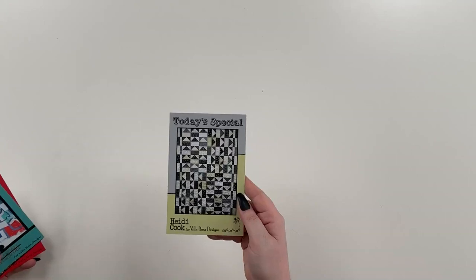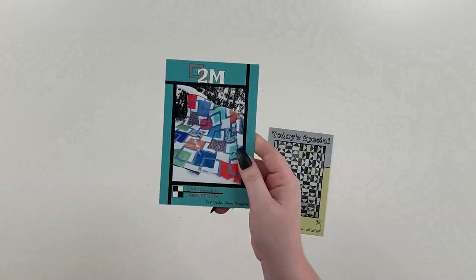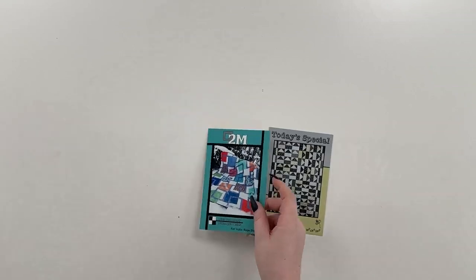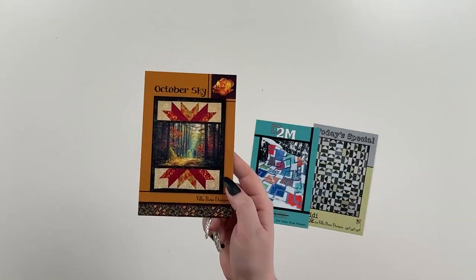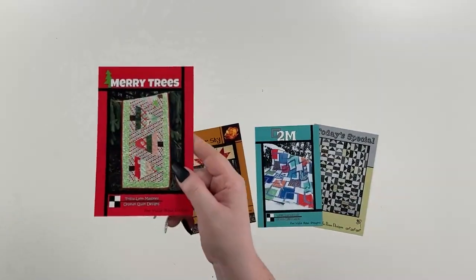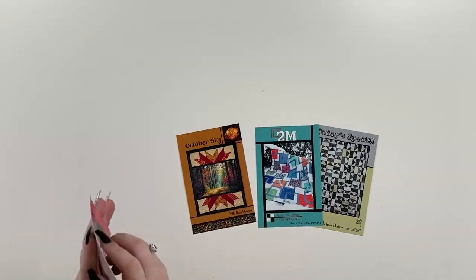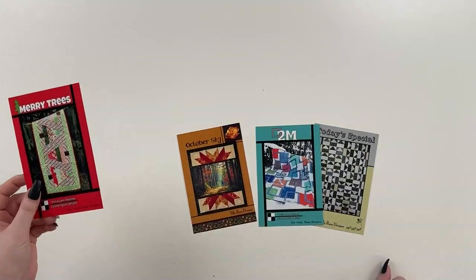So we have today's special, 2M. This one looks like a great one for big print fabrics that you're afraid if you cut up won't be showcased perfectly. October Sky, great for a panel. And Mary Trees. I said it's just one page. You have everything right on the back here. And it's a nice coated cardstock kind of paper, so it's not going to get destroyed too easily.